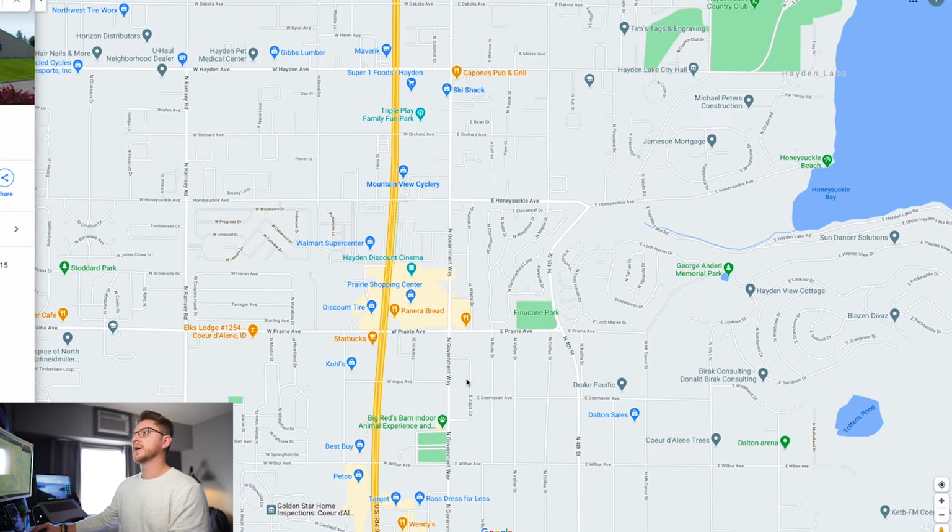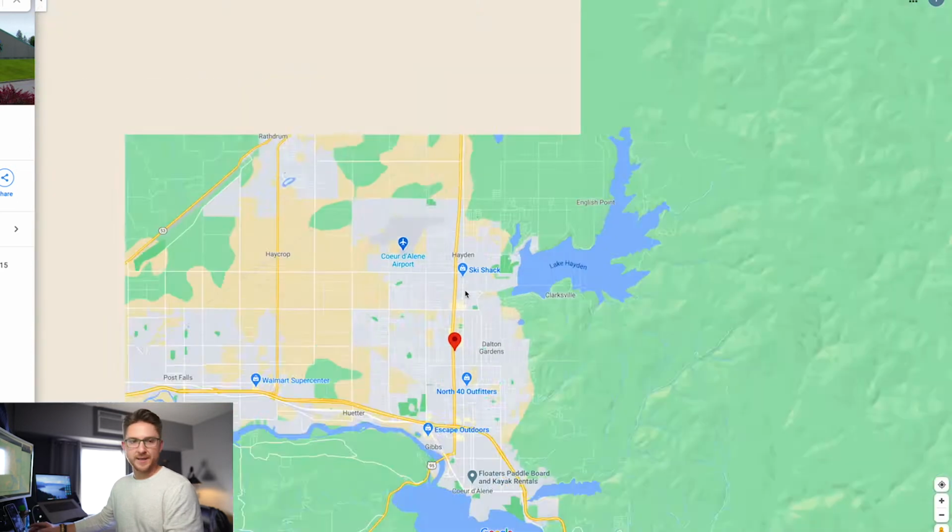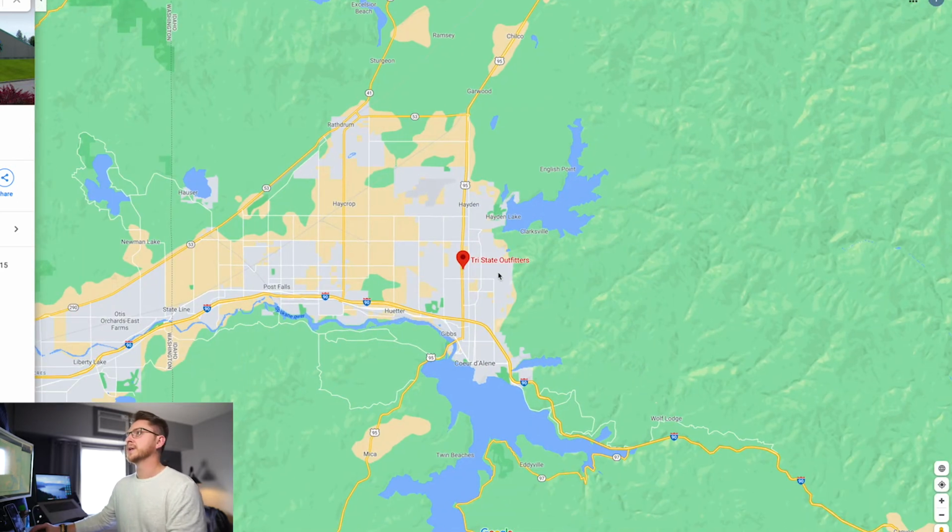And then when you get up north, Honeysuckle and Hayden. I don't know if that helps you. For me, it does. Learning the main streets, you're definitely going to want to learn those quickly.